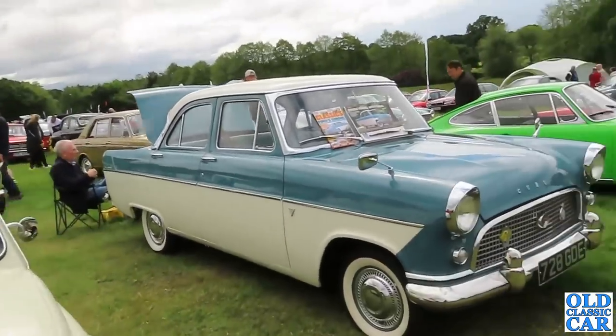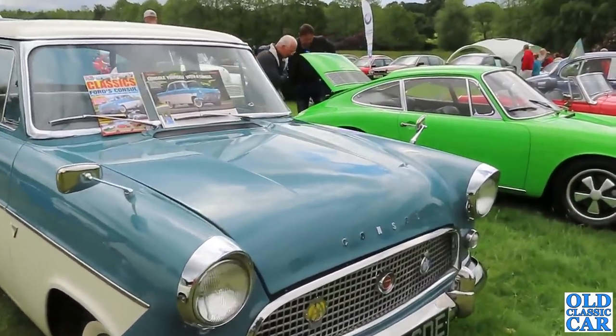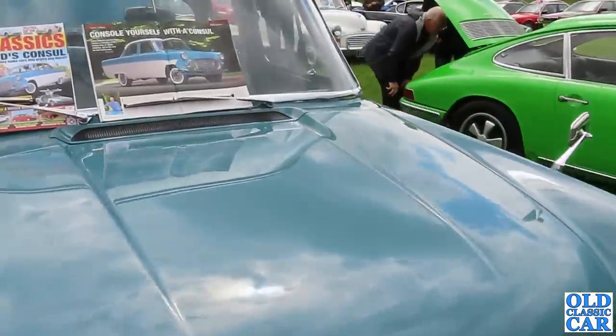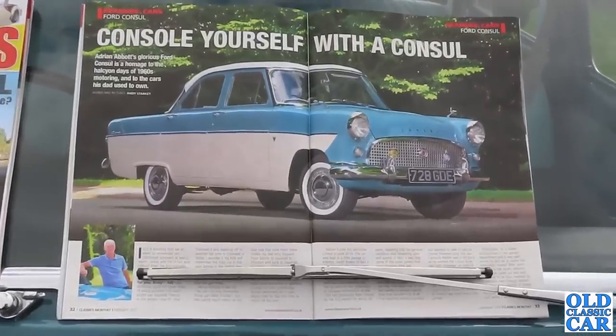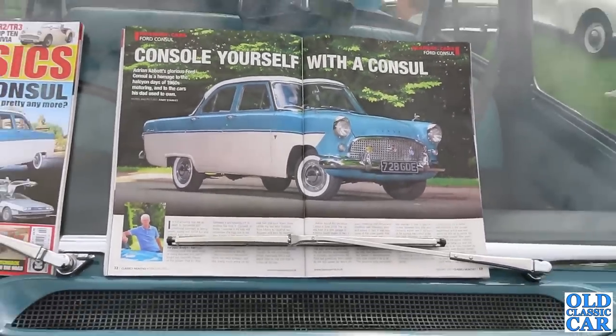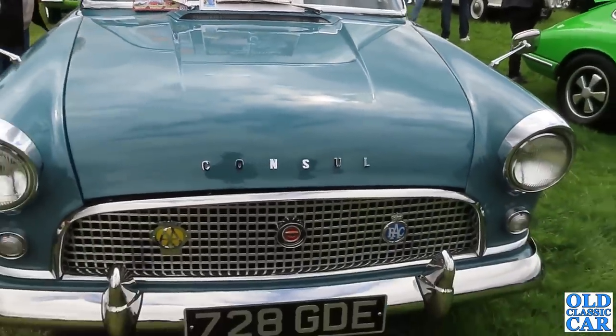Fiat 500 and the Mark II console. That's a beauty, isn't it? 1950s. An article there, the registration 728 GDE. Proper Bobby Dazzler. Right, we're going to have another go.